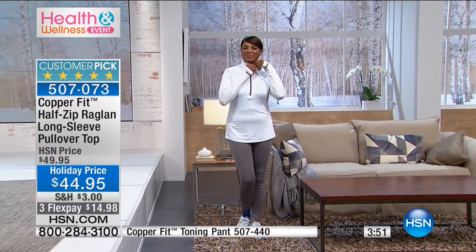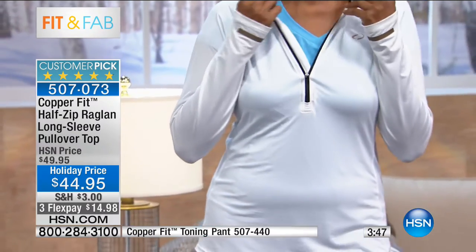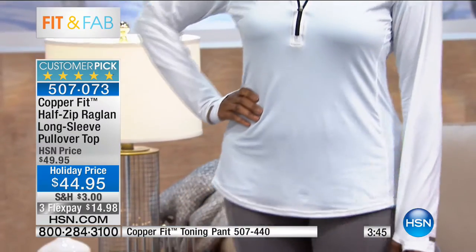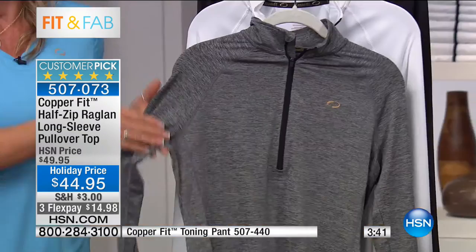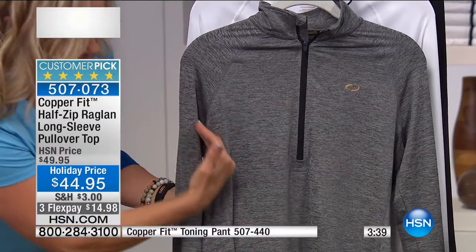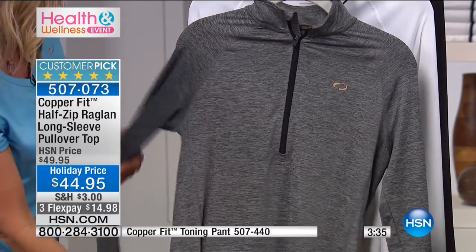We've got a beautiful princess cut raglan sleeve. And what does this mean? This is all about contouring the female form. It's flattering. It's meant to give you shape. It's not a boxy sweater. It's designed to fit in and give you a much more appealing shape.